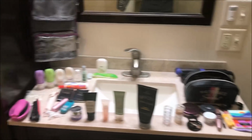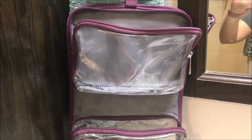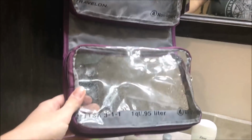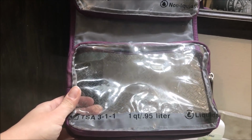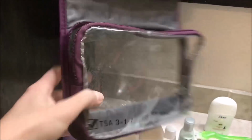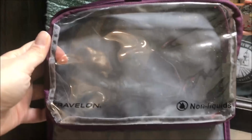So these are basically all the toiletries I want to bring. Just to go over it a little bit. Here is the bag that I like to use. It is a Travelon bag. I will link to that below, of course. The reason I like this bag is it has a part right here, which is the right size. It's one quart for your TSA liquid, the 3-1-1 rules. You put your liquids in here. You can see it's see-through on both sides. And then this part is where you put non-liquids. So you can put everything in there. And then when you get to your hotel, you just open this up and hang it up.